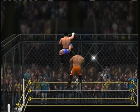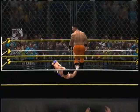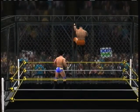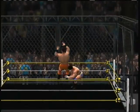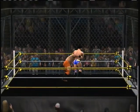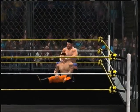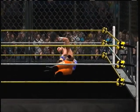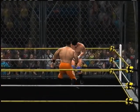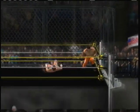Up the cage, careful now. Looks to escape over the top of the cage. He's climbing. Uh-oh. Pulled back in. This has been a war. Uh-oh. Boy, he was able to reverse and get out of that. Oh, right to the gut. Just planted it with a DDT.